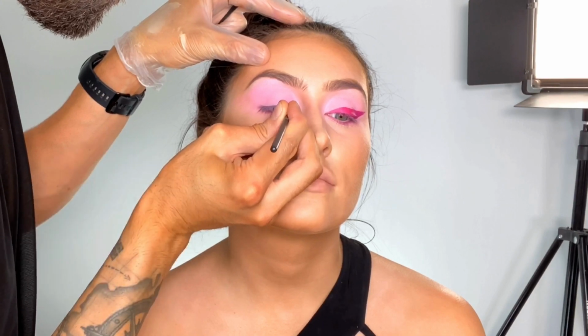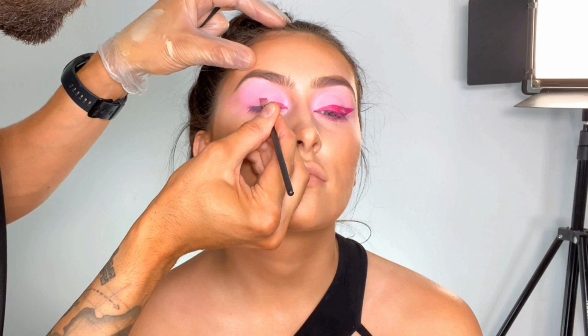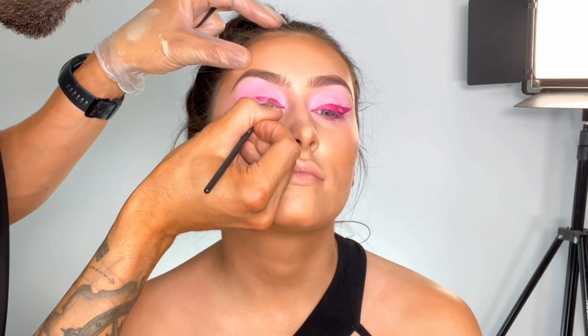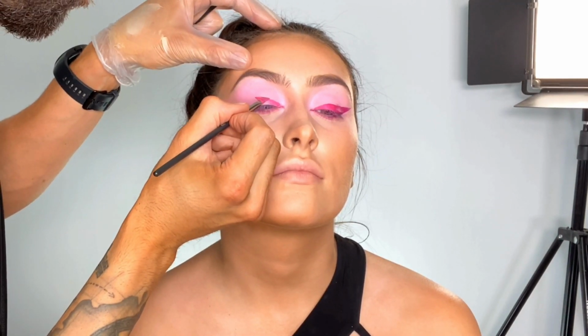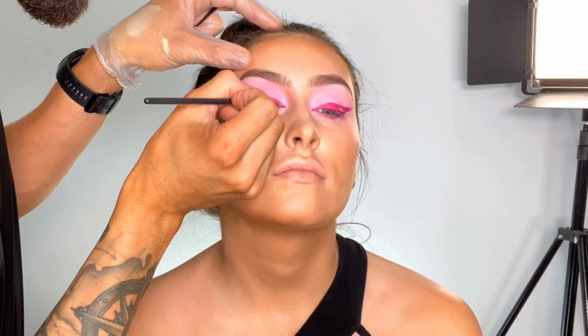This, I think, is the funnest bit of this entire look. This is the flick. So I just, again, used that same product, that Raver paint that I've used so far to create the entire look, and I went on and created quite a thick, dramatic flick on Caitlin's eye.